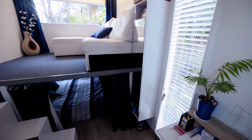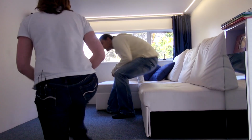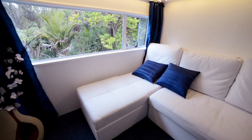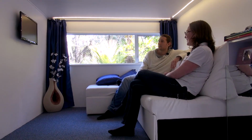So let's check out the lounge. Okay. Yeah, see, this is a really, really lovely space, isn't it? Thank you. And what an incredible view you have out here as well. Absolutely, yeah. It's my favourite seat in the house, just looking out over the bush. I can imagine why. And so the 12 volt TV up there as well?